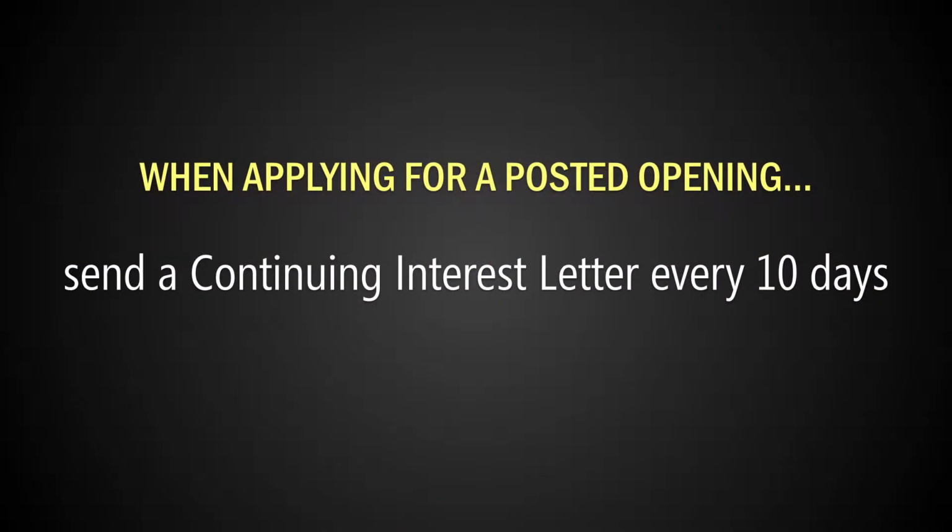So how long do you wait before you send them a nudge? You don't wait more than about 10 days before you send your first nudge. So if you haven't heard anything in 10 days, send them what's called a continuing interest letter. About 10 days ago, I applied for this position. I'm very interested in it, would like to know if I'm still under consideration. And frankly, you can send that every 10 days from now on.